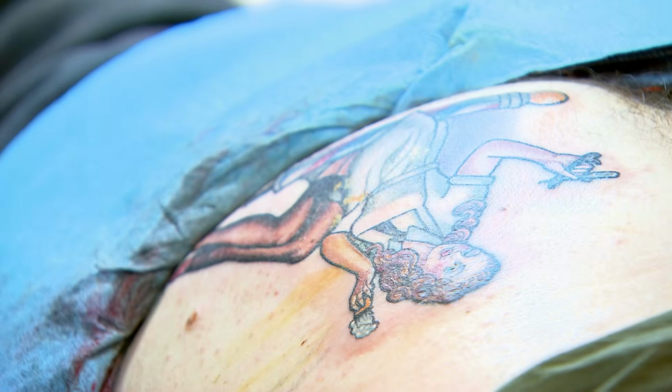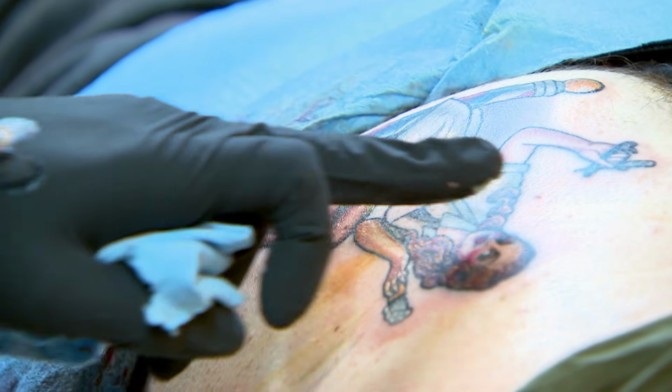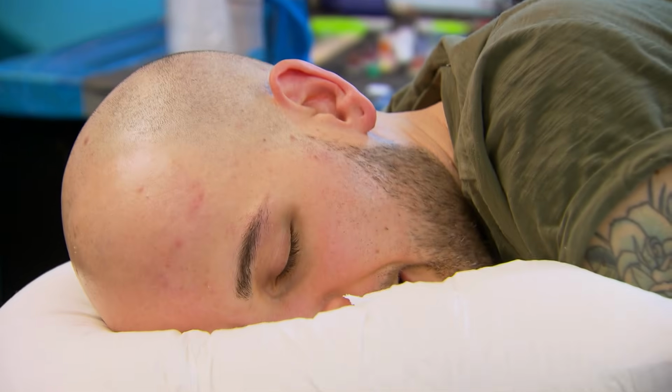His skin is starting to become highly irritated. It makes the line work look shaky and wobbly. It's actually just swelling, and we're starting to worry about it. This guy could stand up, and it could be completely jacked.